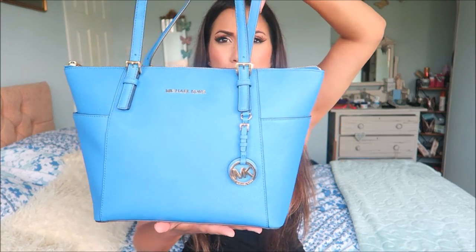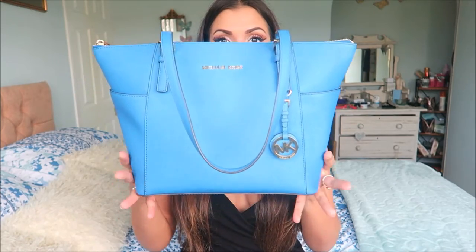This is my handbag. It is Michael Kors Jet Saffiano something or other. I don't know the name, to be honest, but I will link it down below. I got mine from TK Maxx, and usually I'm one of these people that never clears my handbag out for months and months, and it's vile. But with this one I have tried to be good because it's new, and I wanted to look after it a bit better than my others, so it shouldn't be that bad. So yeah, let's get started.